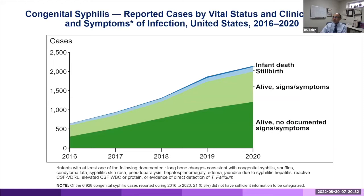If you look at the whole picture, this is showing congenital syphilis infants who are alive with signs and symptoms, and the dark green is significant for congenital syphilis babies with no signs or symptoms documented.